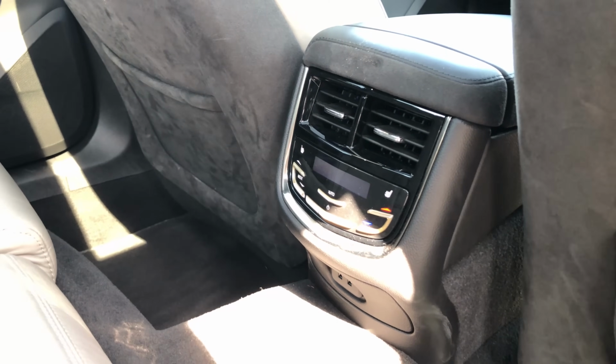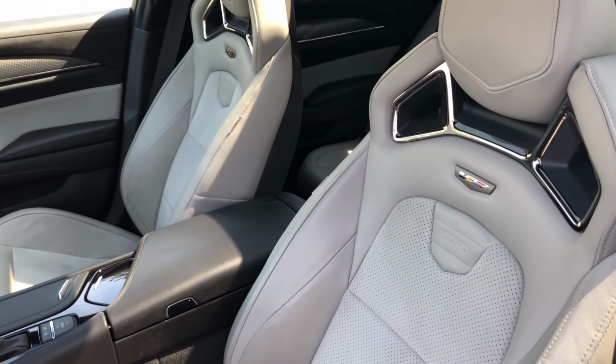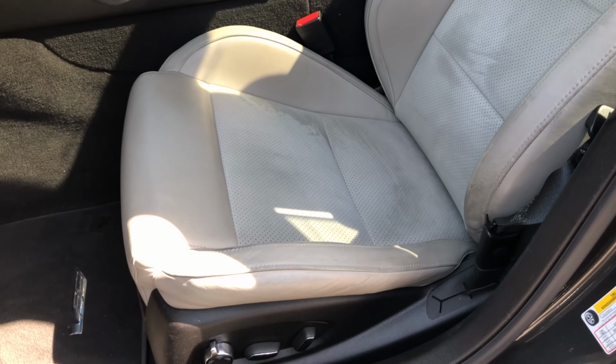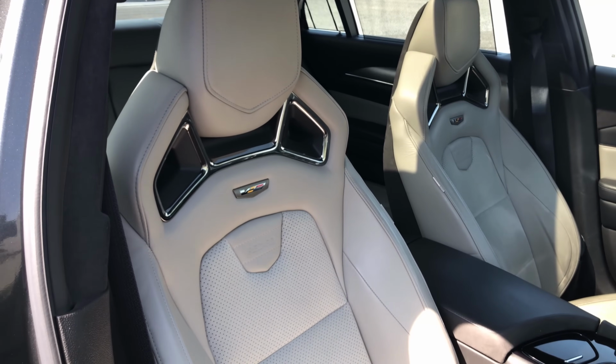Now, some of the other features that you get with this that aren't necessarily family friendly, it is the 16-way Recaro racing seats. These are $2,645. They are very nice leather on the outside and Alcantara suede on the inside, Recaro embossed inside with the V logo at the top.